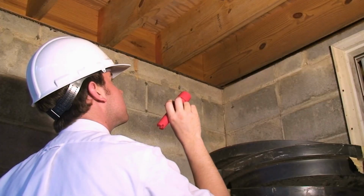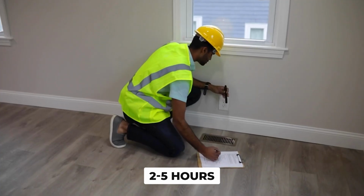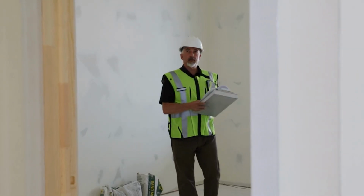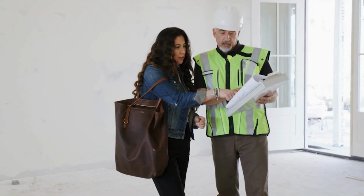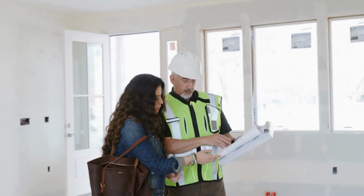The home inspection will take anywhere from 2 to 5 hours depending on the size of the home and scope of the work. If there is a pool, septic system, or well, you'll want to have inspections completed on those also. It's best to leave the inspector alone for the duration of the inspection and then meet with him or her at the end of the inspection to review everything verbally and ask any questions.